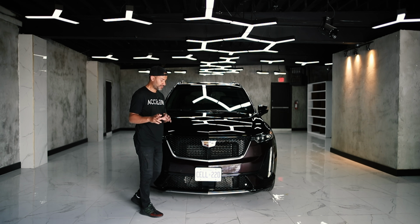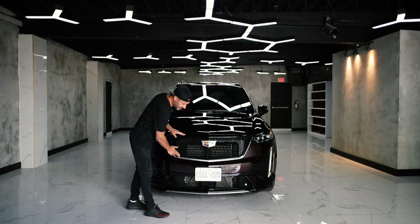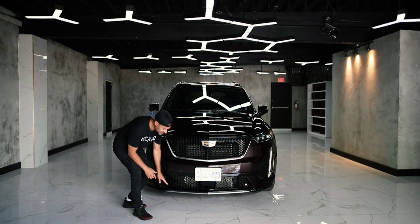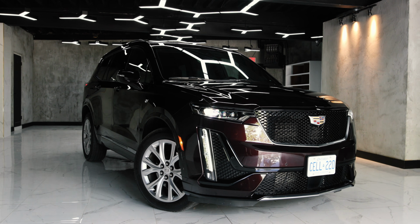A little weird tidbit, I don't know if they're trying to get the dual bumper sort of angle here, but there's piano black on the top of the front and then aluminum on the bottom, and likewise there's black on the top here and aluminum on the bottom. I don't mind it actually.